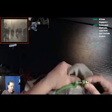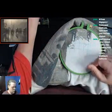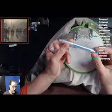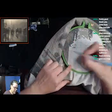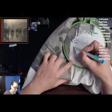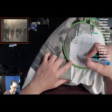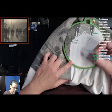Making some good progress on this piece though. I'm super happy to be making some progress. Go ahead and grid. This is my favorite little gridding pen, Fine Point Mark Be Gone, which I did get on Amazon, and I think this is the bottom of the page. I'm just going to line it down here. Let's get the rest of it in here.